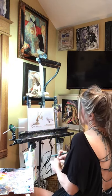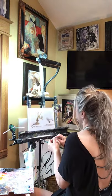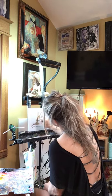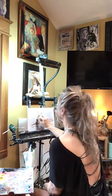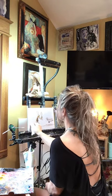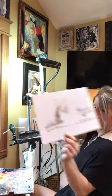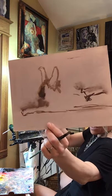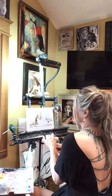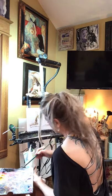See, I feel like I'm kind of drawing as I go. Sometimes it's easier just to draw the rabbit and then paint it. But I wanted to show you in this episode how you can use turpentine to erase things and how you can just draw and how forgiving oil is. So, see, I'm starting to block the bunny in. Sweet little bunny. And, okay.